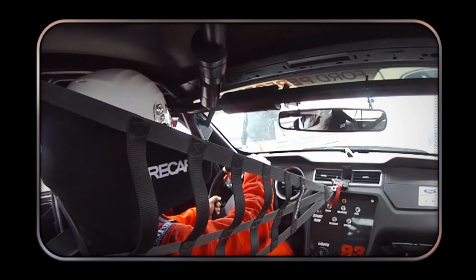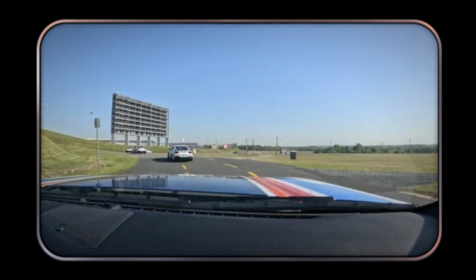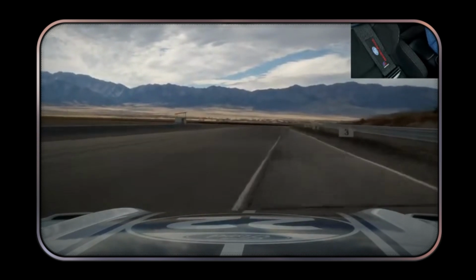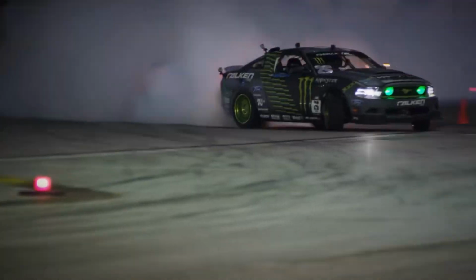Instructors guide you through slalom courses, braking drills, and cornering techniques. Then it's on to the track, lap after lap of instruction, correction, and exhilaration. There are also lead-follow sessions where an instructor sets the pace ahead of you. Throughout the day, you'll learn the limits of the car and yourself, and by the end, you'll feel like a completely different driver. The school offers several programs, each targeting different drivers.